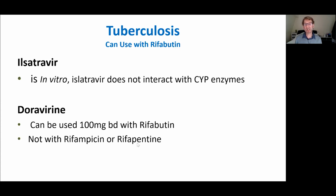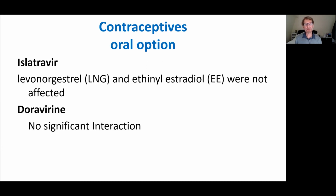Rifapentine is becoming a drug now of the future for prophylaxis. So doravirine can be used with that, and islatravir doesn't interact with cytochrome P450 enzymes, and so it should be able to be used with rifabutin or rifampin. So a combination of doravirine, islatravir, with rifabutin being used in tuberculosis is a potential yes. But most of the world uses rifampin or rifampicin, and therefore it's going to be difficult to use that combination in that situation in most countries in the world.